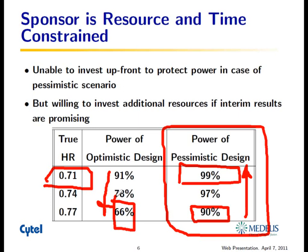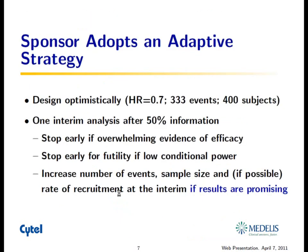Cyrus, we're assuming here that the control arm is going to essentially act as planned. Right. What happens if the control arm does better than, say, 8 months? Yeah, so that's another problem. If the control arm does better than 8 months, but the treatment arm is still at 11.4 months, you're again in a situation where the trial will be underpowered. And the technique that I'm going to talk about will work in that situation as well. It will work in the situation where the two treatments are closer to each other, either because the experimental arm is not doing as well or because the control arm is doing better than was anticipated, possibly due to improved standard of care.